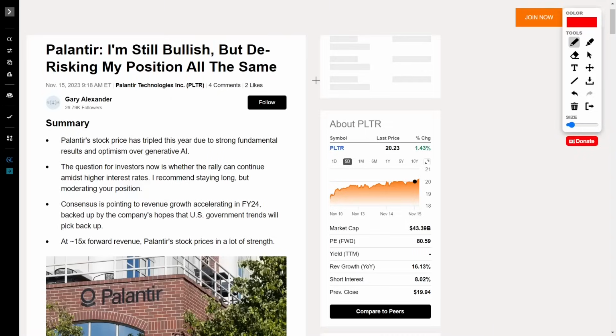After that, we're going to move on to another article titled, Palantir, I'm Still Bullish, but De-risking My Position All the Same. So essentially, this financial reporter is taking into consideration proper risk management and de-risking his portfolio position in regards to his exposure to Palantir Technologies, even though he is overall very bullish on this company.